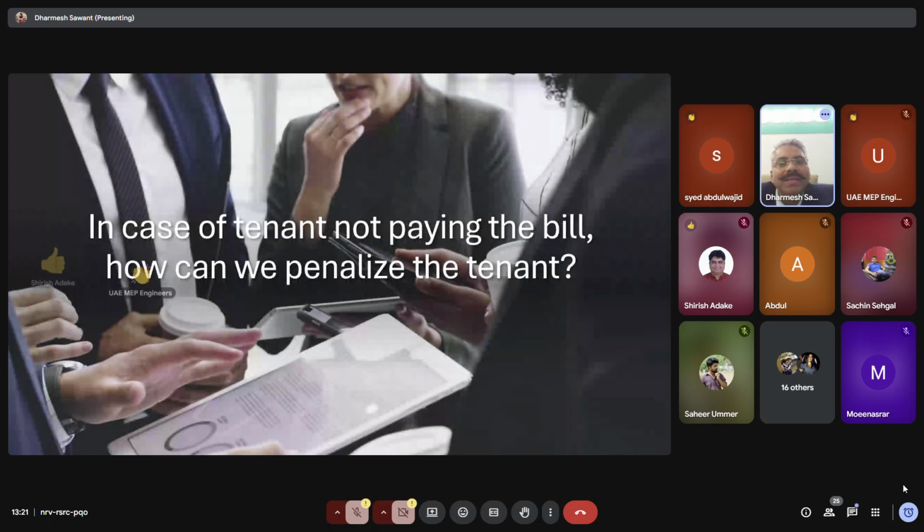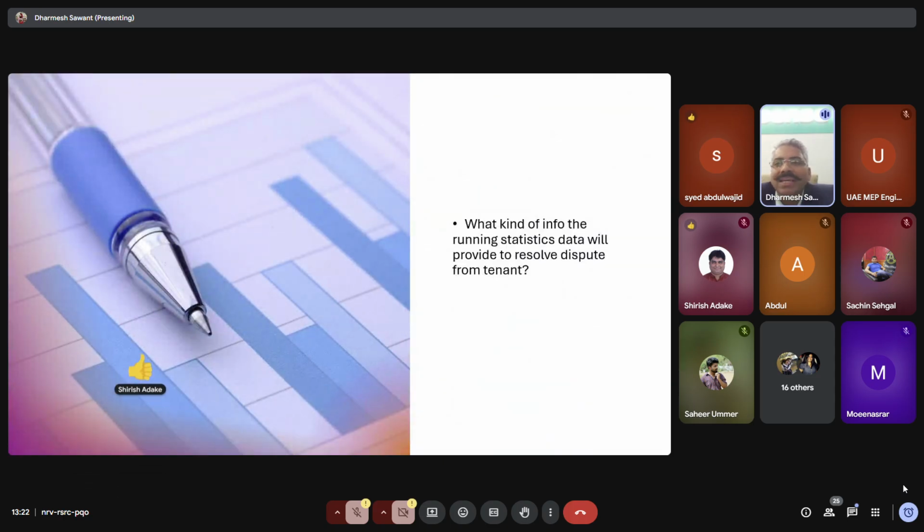Okay. In case of a tenant not paying the bill, how can we penalize the tenant? By taking control of the module inside the unit, inside the apartment. Yes, by locking the local controller fully or partially. Yes. What kind of info will the running statistics data provide to resolve a dispute with the tenant?